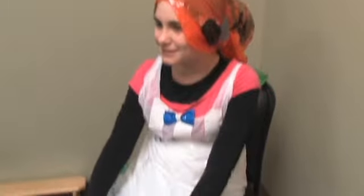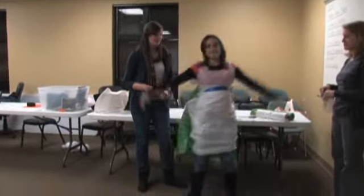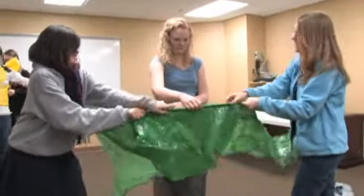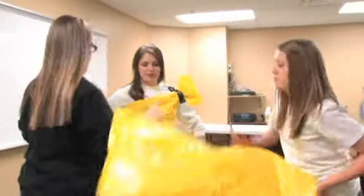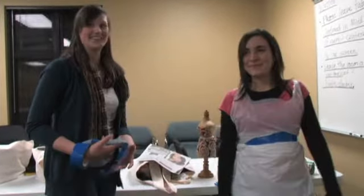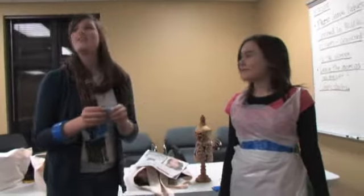My favorite challenge has probably been the one we're doing now with the trash bags and the newspapers. This is trash sheet. As you can tell, it's very beautiful and avant-garde. The inspiration was trash and how it is in our earth and how we use it so much, as you can tell. So are you making an eco-political statement? Yes, exactly.